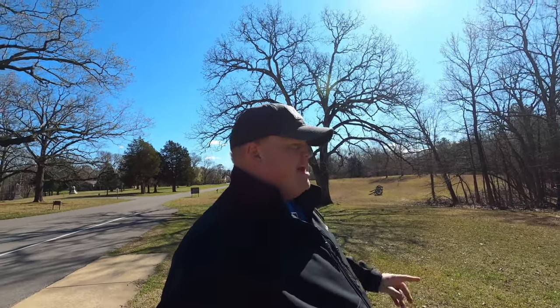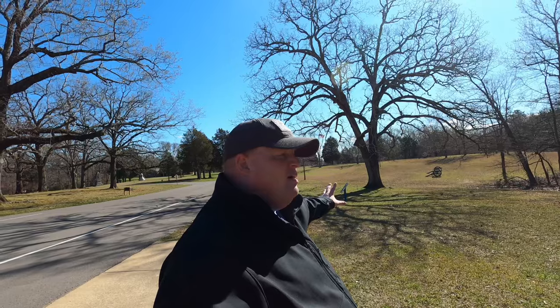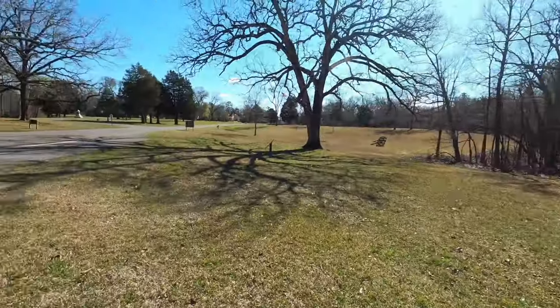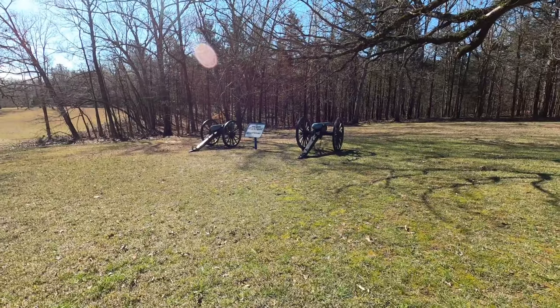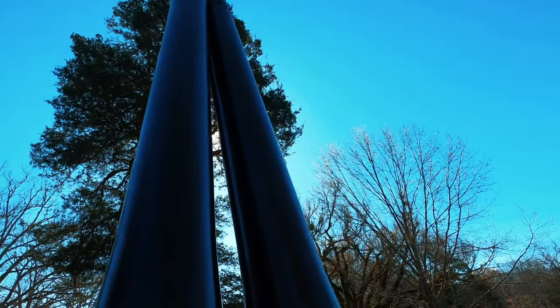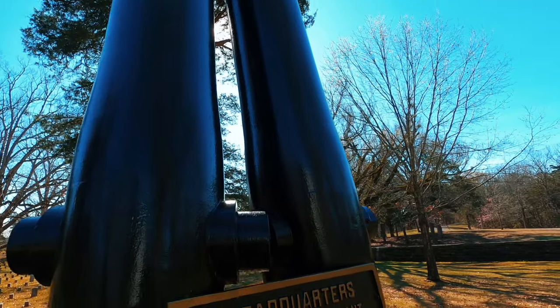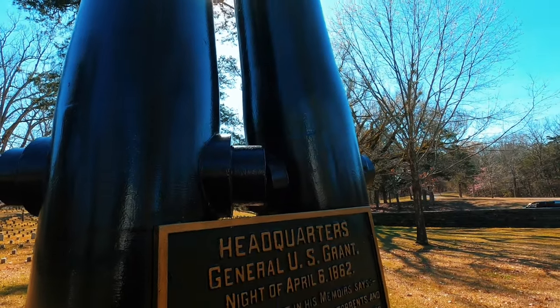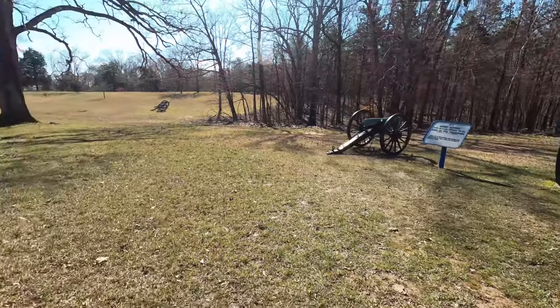Grant is going to have his headquarters back a little ways behind me where the cemetery is now. So Sherman is going to come up to Grant right over there in that area of where we just were. And Sherman's going to come up to Grant and he's going to say, well, Grant, we've had the devil's own day, haven't we? And Grant's going to reply, yes, lick them tomorrow. So that is Grant's reply.